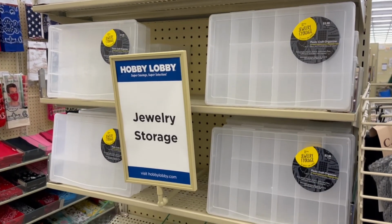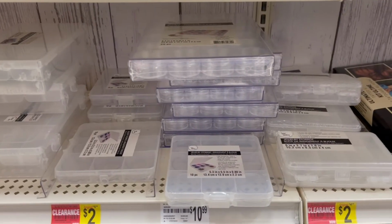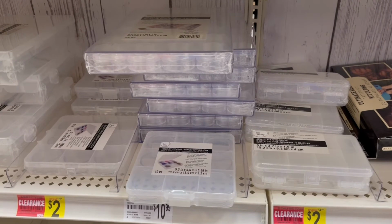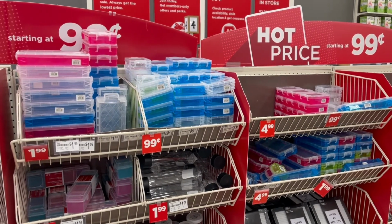I knew that I wanted it to fit in the center console of our car, so that's what I based the size on when I was picking it out at the store. But as you can see here, there are many different sizes, so just pick the size that you think is going to work best for your situation. Also in the jewelry store are these little zip top bags. Usually when you buy them, they come in boxes of 150 to 200 quantity, depending on the size you get.